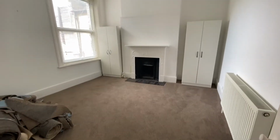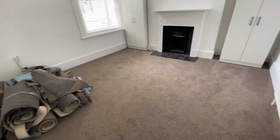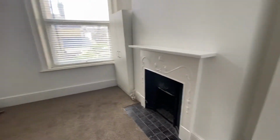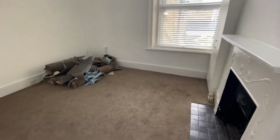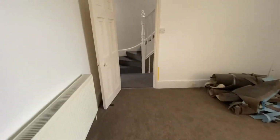So it's just had fresh carpets put down, hence the carpets there in the corner, and a fresh redecoration as well. This is a really, really good size with that feature period fireplace as well. Really tall ceilings. Just a lot of space to work with.